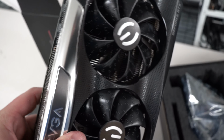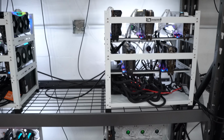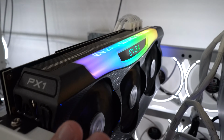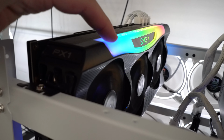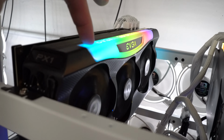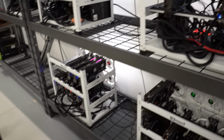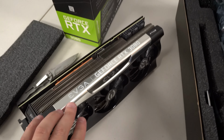I don't see any difference on this compared to the 3080 full hash rate that we've been mining along for quite some time now. I think that this part is silver. I'm not 100%, I can't really remember. I will shut this off and see. I don't remember, I've seen some that are clear.